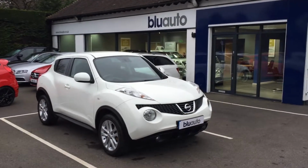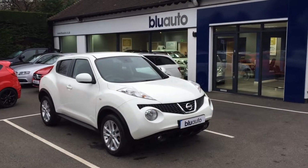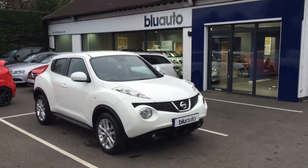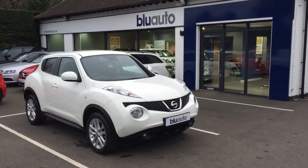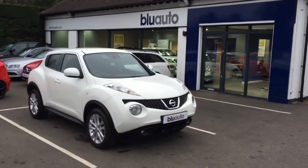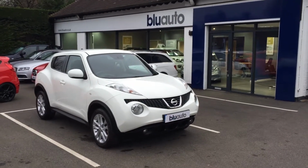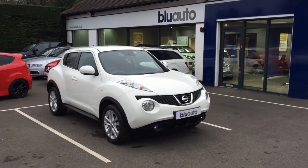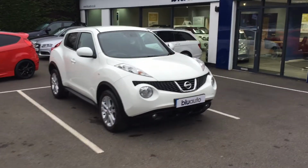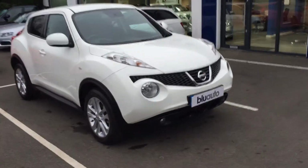I'm just going to do a quick little video walk around of one of the latest cars into the Blue Auto forecourt. This is a 2013 plated Nissan Juke. This is an automatic vehicle having covered just 25,000 miles from new and has had one previous owner. It's just walking around the car.